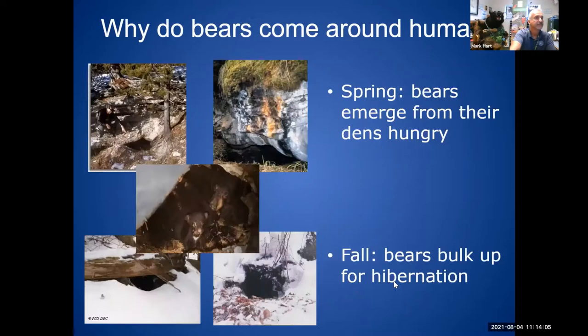As I mentioned, they emerge from their dens hungry and will actually eat grass in the spring just to get their digestive systems flowing. You can see here some examples of bear dens where they'll den up for the winter. We've got a little one here. And then in the fall, they want to get fat. So they're really looking for those acorns and juniper berries and manzanita nuts.